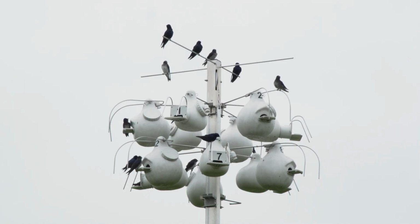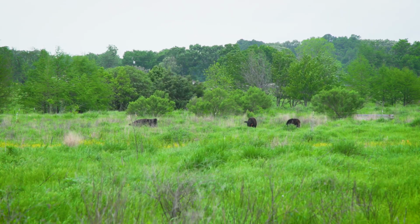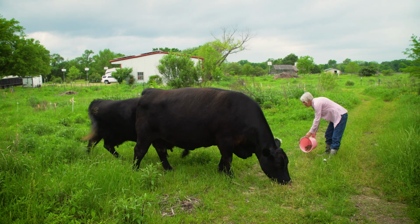There are many of these new landowners out here that want to learn how to do things right. They want to learn how to be good land stewards. How can we bring back the birds? How can we bring back the pollinators? And that's what we're hoping to do with this property, is to teach people how to do that.